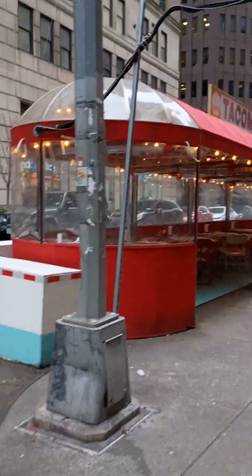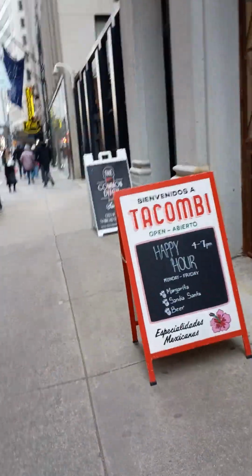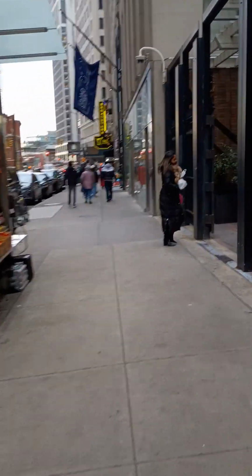So that's what's called adaptive reuse. They're not going to demolish the building, they're going to repurpose it. It'll be really interesting to see what they do with it.